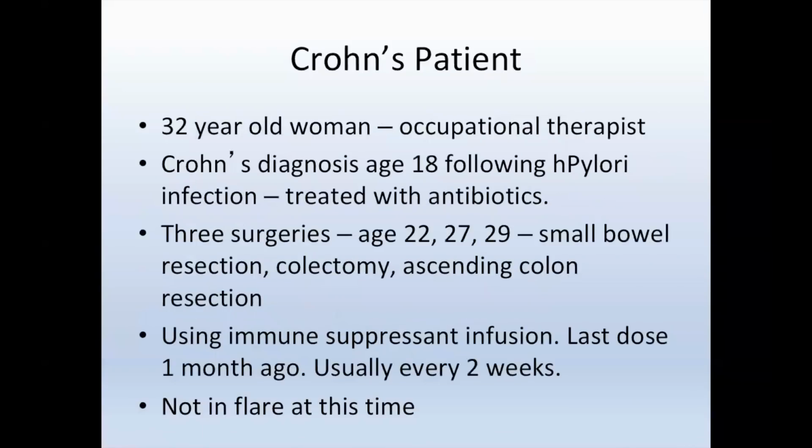Okay. Crohn's patient. The Crohn's patient was a 32-year-old woman who was an occupational therapist. She had a Crohn's diagnosis at age 18, so she was 14 years chronic, following an H. pylori infection. She was treated with antibiotics at the time, and that was important because we needed to make sure that the infection was gone. So that was an important thing.